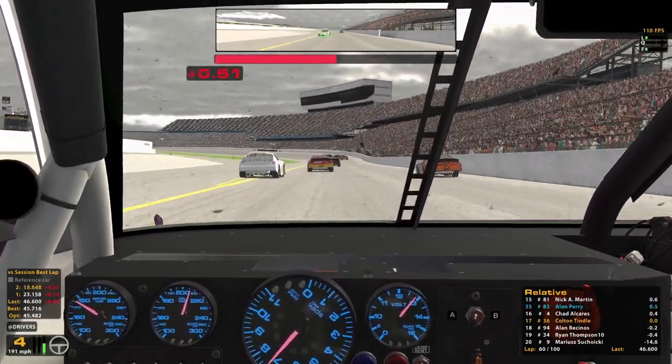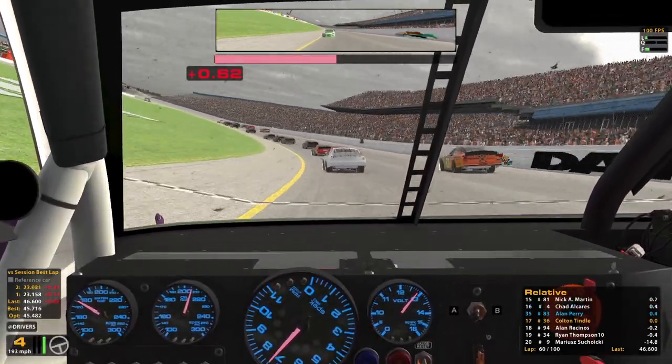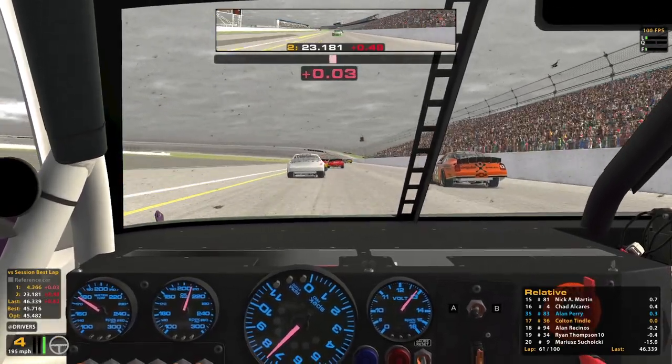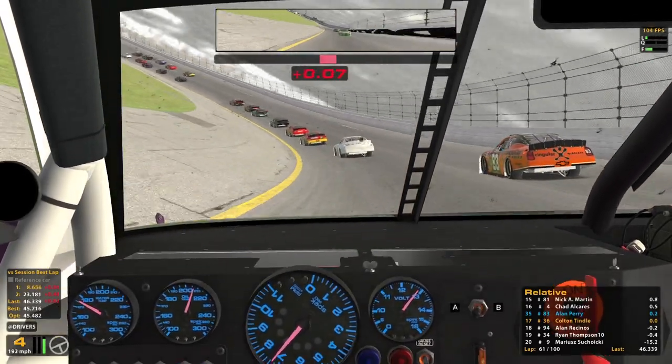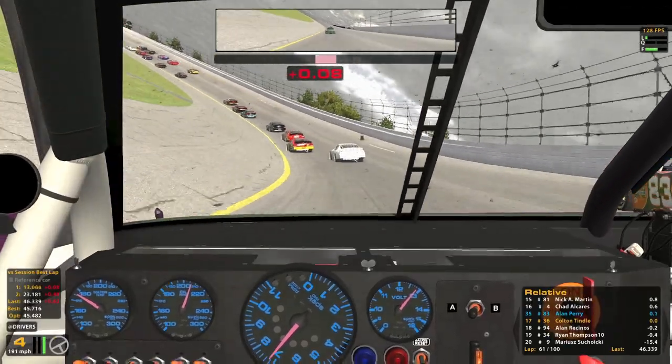Oh my goodness, what was that? A big move across the track. Wasn't really expecting that. See a gap forming up there. Hopefully they don't lose the draft. Kind of at their mercy.